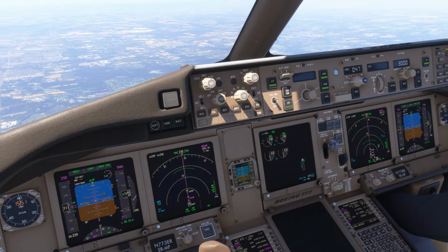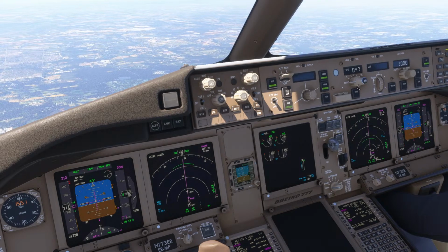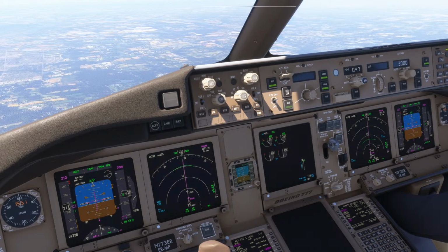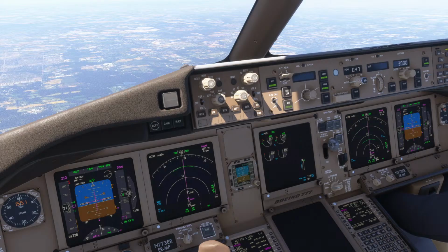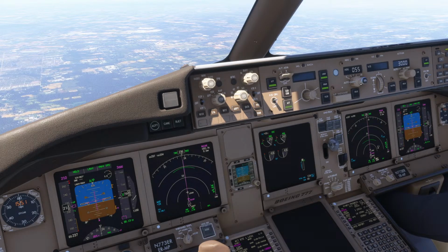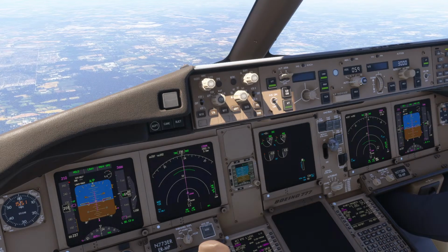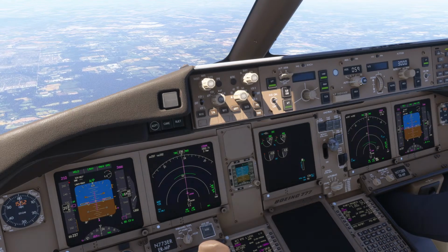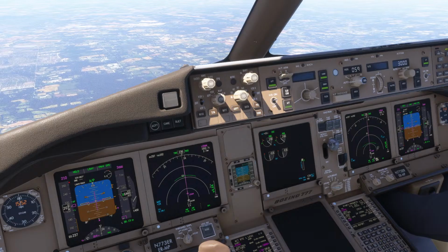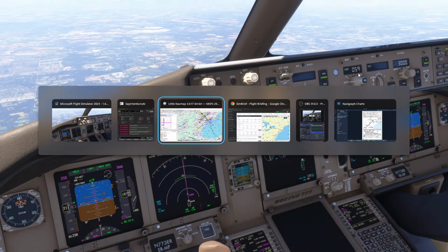Virtual 073, turn right heading 295 vectors for the ILS runway 5 approach. Turning 295 vectors for the ILS, Virtual 073. Virtual 073, turn right heading 300. Virtual 073, 9 miles from Dolpa. Turn right heading 355, descend altitude 3,000 until established on the localizer. Cleared for the ILS runway 5 approach.